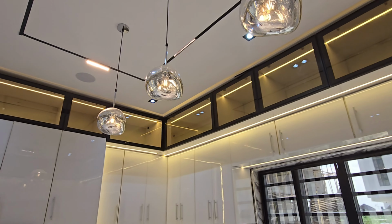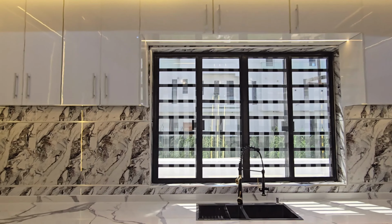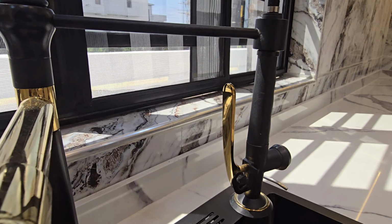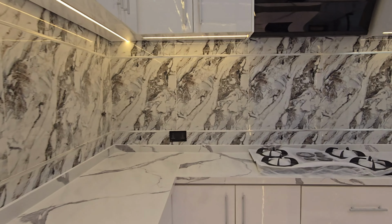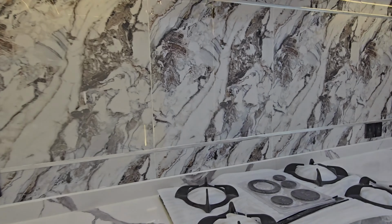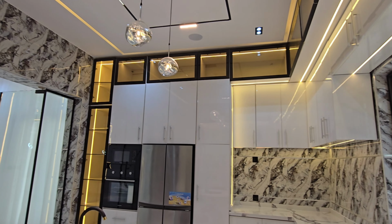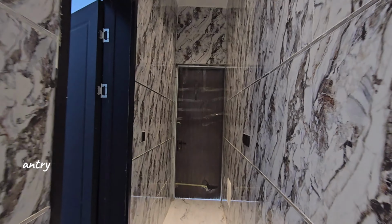Now look at all the lighting work. Every part of this kitchen illuminates elegance with all of this light, and I love this faucet right here. Now this kitchen also comes with a washing machine, there is a pantry, there is so much more that only a physical visit or virtual visit here yourself could expose to you. It is a complete kitchen.